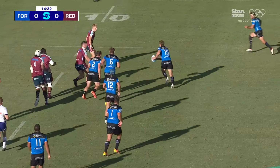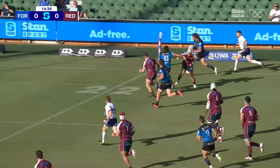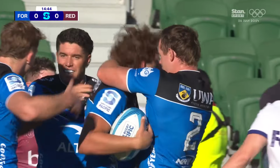Stewart. Skip passing over to Horton. Potter. Donaldson. Look at the lineup. Kunta down the right hand side. And the Western Force out of nowhere hit the front.